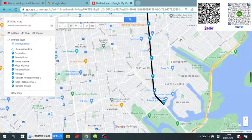So Benny the Penny, you want it to be 4 tracks? So there's local and there's express.